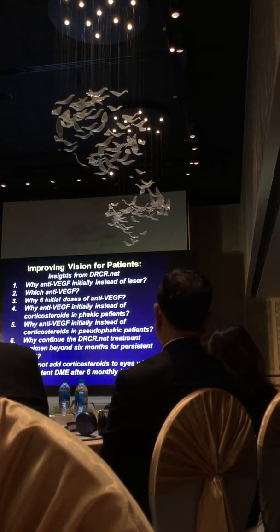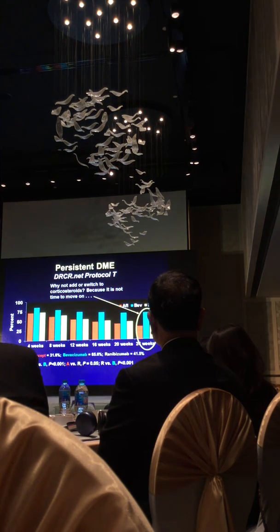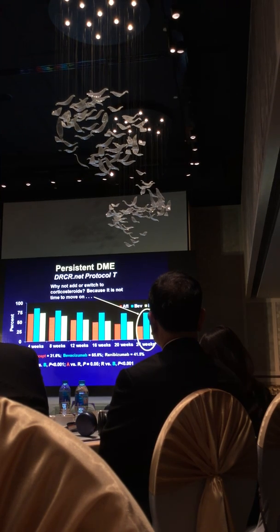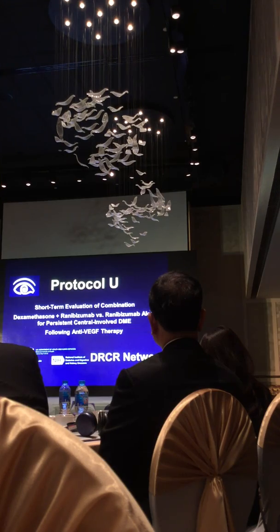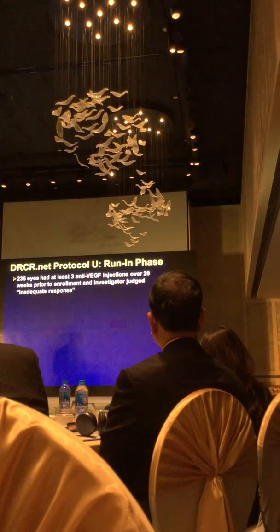And finally, the last question I want to address is, even though very few eyes lose vision once you start with 6 injections, if you still have edema, should you consider adding corticosteroids to that group? So we looked at cases like this that were still thickened, and we considered, should we add corticosteroids? Would that give us better results? It's a high challenge because they did so well beyond 6 months. But we looked at this in Protocol U of the network. This was just published in November of 2017.